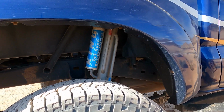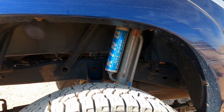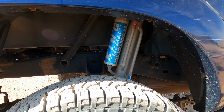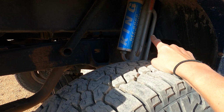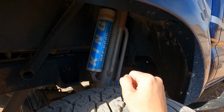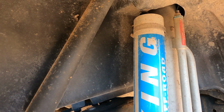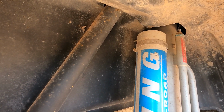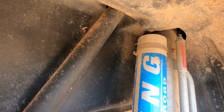What do we got here? So my rear suspension is actually long travel suspension. There is a lot of custom work going on back here. Let's start with the 14-inch, 16-inch dual bypass King shocks. So these are some hefty boys, and they go up through the bed. There's a bed cage. Obviously you see the hoop that disappears, and there's a bed cage that goes through the bed of the truck, and these go up there.